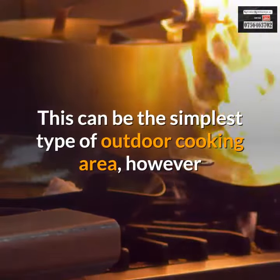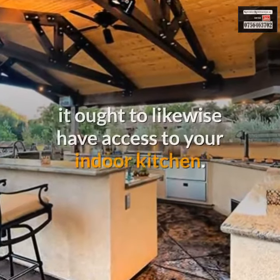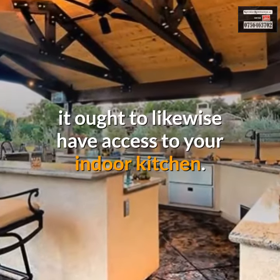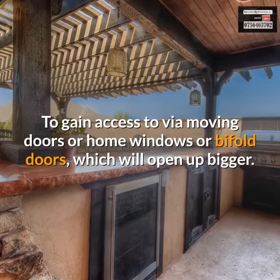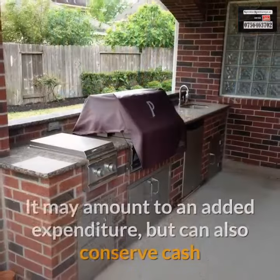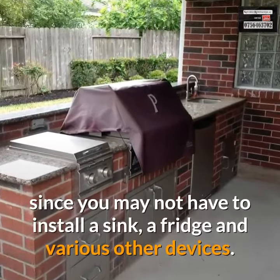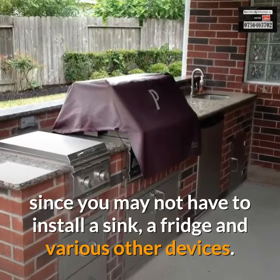This can be the simplest type of outdoor kitchen, but if you pick an affordable outside kitchen, it ought to also have access to your indoor kitchen, through sliding doors or windows or bifold doors, which will open up wider. It may amount to an added expense, but can also save money since you may not have to install a sink, a fridge and other appliances.